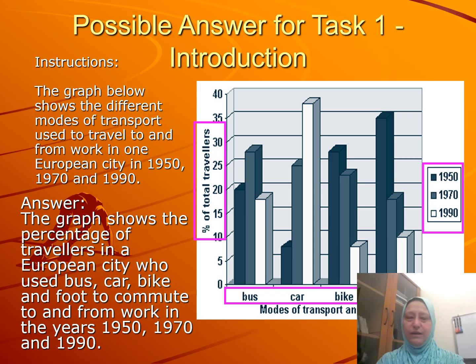So when you look into the pie chart, when you look into the graph, it is very important that you focus, as I said, on the major things. So the introduction, the first section of your writing, would have exactly this information. So what is horizontal, what is vertical, what are the main years, and basically what you see when you just see the graph. So one way of writing the explanation about the graph is that the graph below shows the different modes of transport used to travel to and from work in one European city in 1950s, 1970s, and 1990s. So this sentence comprises all the information that you can see. What you see horizontal, what you see vertical, what you see on the sides, all the information is covered. Let's continue.